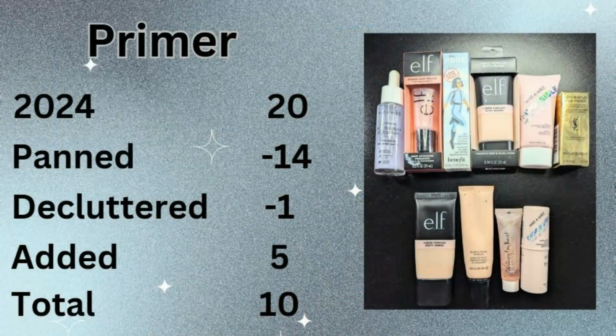For primers, in January of 2024, I had 20 primers. I panned 14 primers last year. Like I said, I had a lot that were open. If you look at the photo, the whole top row are unopened primers. The bottom row are primers that have usage on them. Actually, a couple of those are almost gone as well. I did declutter one primer to a friend, and I added 5.